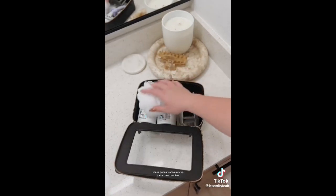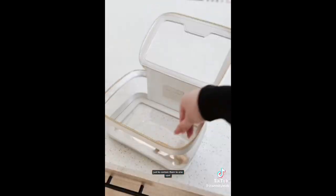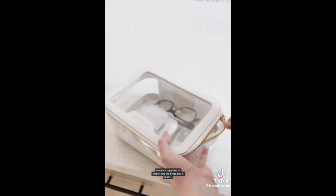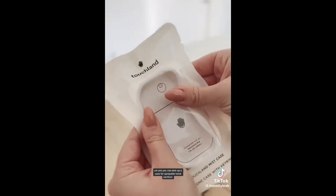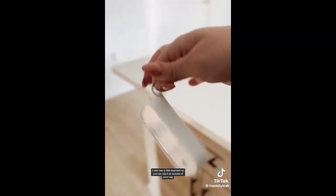You're going to want to pick up these clear pouches to keep all of your little goodies, just to contain them to one spot. The black organizer is smaller and the beige one is bigger. Yes, you can pick up a case for your sprayable hand sanitizer. It also has a little keychain so you can clip it on the outside of your bag.